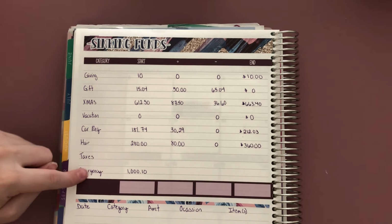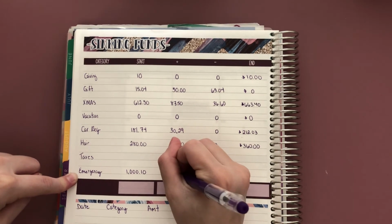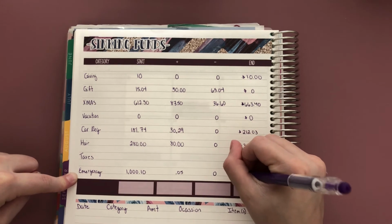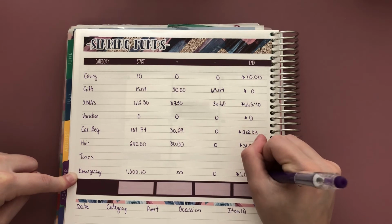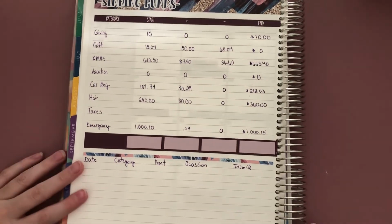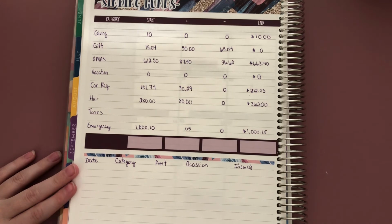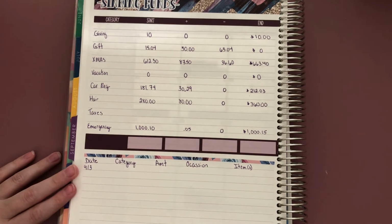Taxes I don't disclose. And then for my emergency fund, this is where I add any interest for that bank account. And so I earned 5 cents, didn't take anything out. And so that leaves me with $1,015. All right, so now I'm just gonna go over the expenses that I purchased and used my sinking funds for. So the first thing I got was the beginning of September on the 3rd.